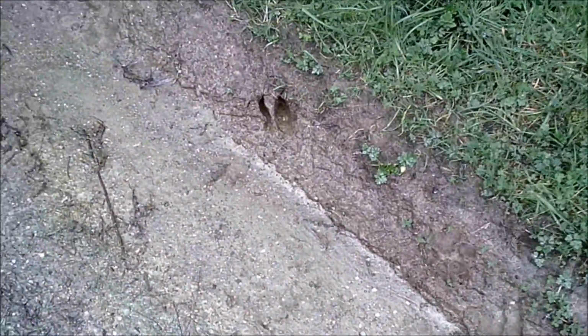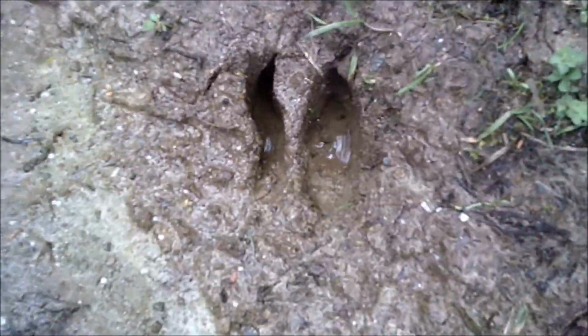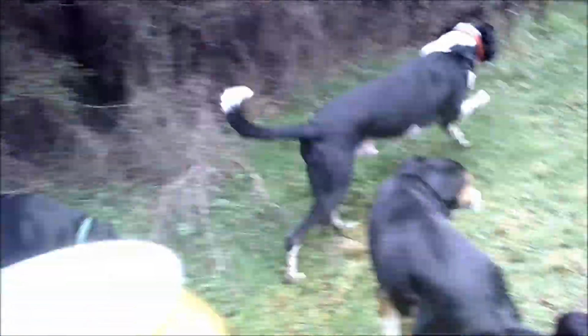So, these are the tracks I was telling you about. So, comment if you think that's pig or deer. It's a toss-up because I'm not sure because of the size of them. So yeah, let me know if you think that's a deer print or a pig print.